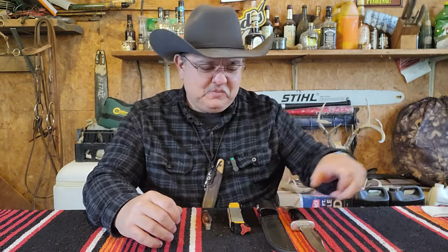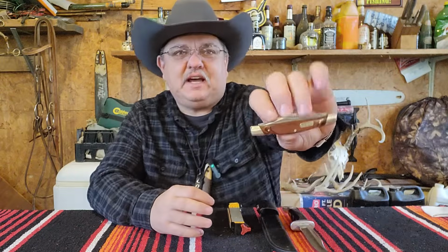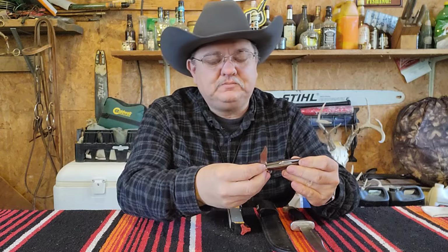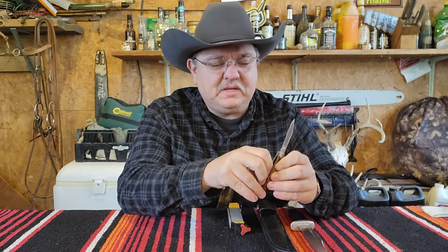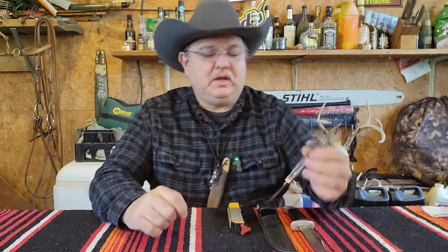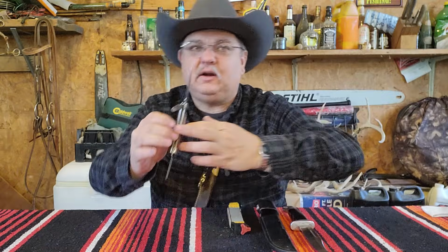So I'm standing there with my wife's uncle. My wife's uncle pulls this out of his pocket. Okay. This is a 2009 model, Buck 371 Stockman, right? And it was pretty rough. He had been pretty hard on it, so I had to sharpen it up too. But either way, that's what you're looking at there.